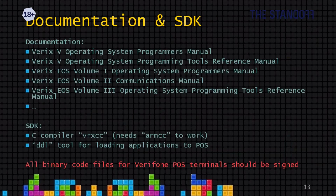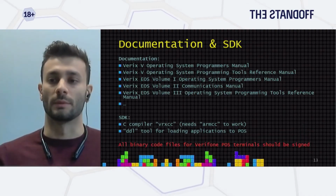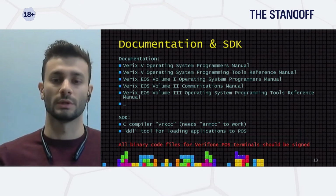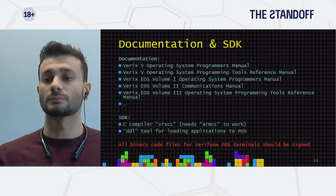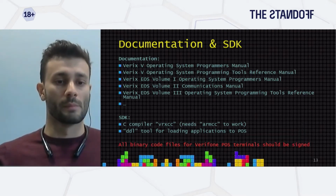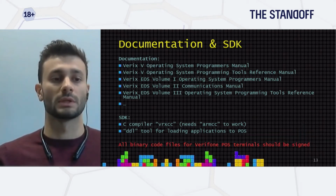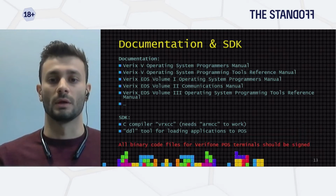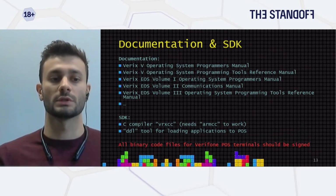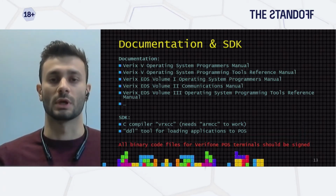After external interface enumeration, we proceed with documentation and SDK. Documentation can be found on the internet, as well as the SDK. And I would like also to mention that the SDK contains a C compiler for the POS terminal and Verix operating system. It is called Verix CC, and internally it invokes the ARM CC compiler.